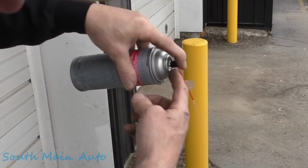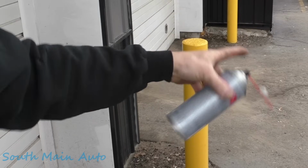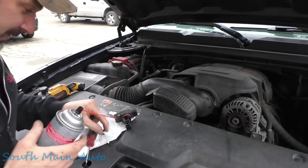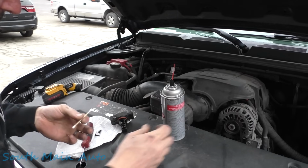See how it's dripping back here? If you cock it just right, then it just all kind of comes out and runs down your hand. That's enough to piss the guy off. But we're not gonna get pissed off this morning. We're gonna spray a little bit on our Q-tip. My last can did that.